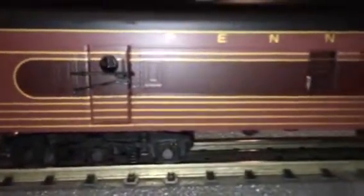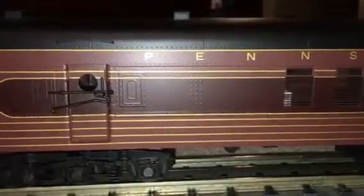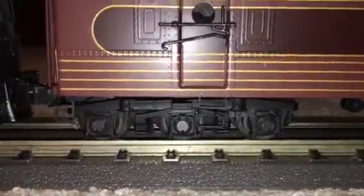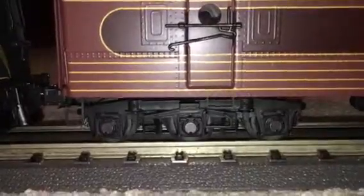So here you go, this is an all brass BM70M. It's a 70-foot car, that's where the 70 comes from. It is all brass and it is fully sprung, so check this out. If I press down on the car, you can see that it's fully sprung.